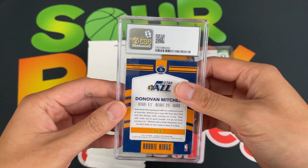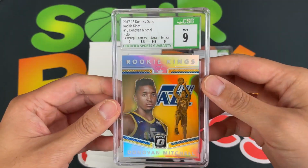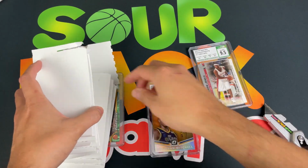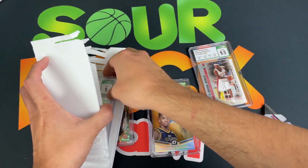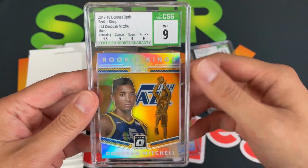Nice. In the back there. Gotta probably clean off some of these slabs, but very cool looking. And I think I sent in two. So the second one here, another mint 9 Donovan Mitchell.